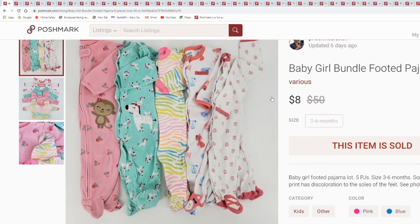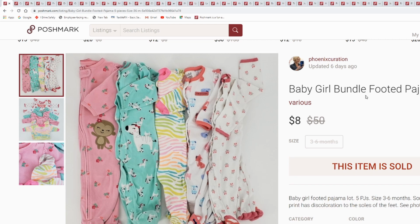So this was just free inventory. This was my granddaughter's pajamas. And again, we usually take all that stuff to the buy, sell, trade. But because things are the way they are, we listed the kids' clothes. Well, we probably wouldn't have gotten more from the buy, sell, trade than a couple of dollars anyway, right?